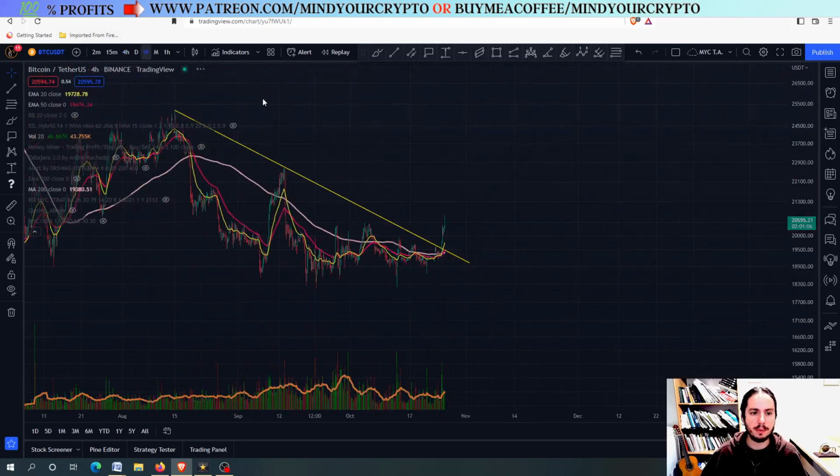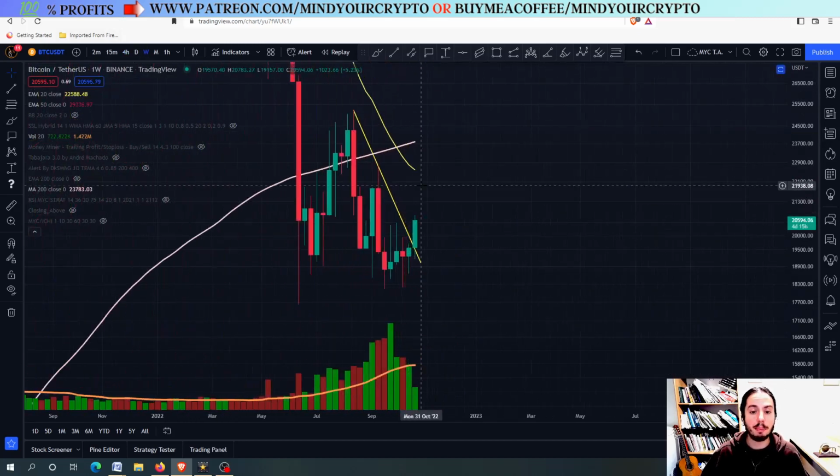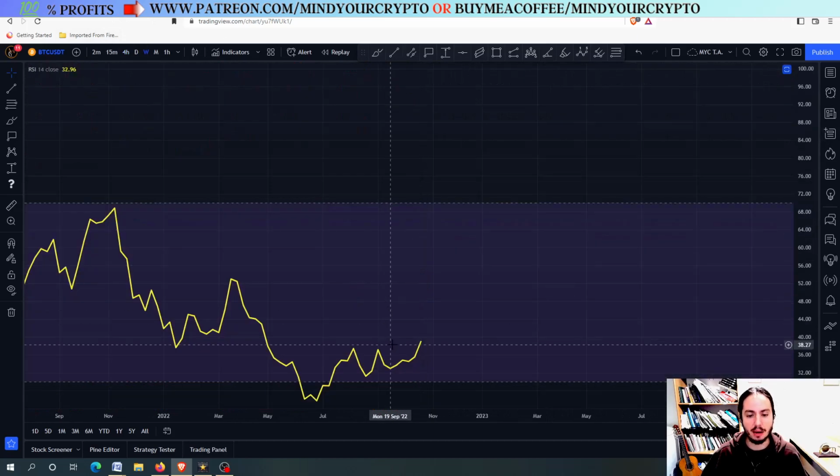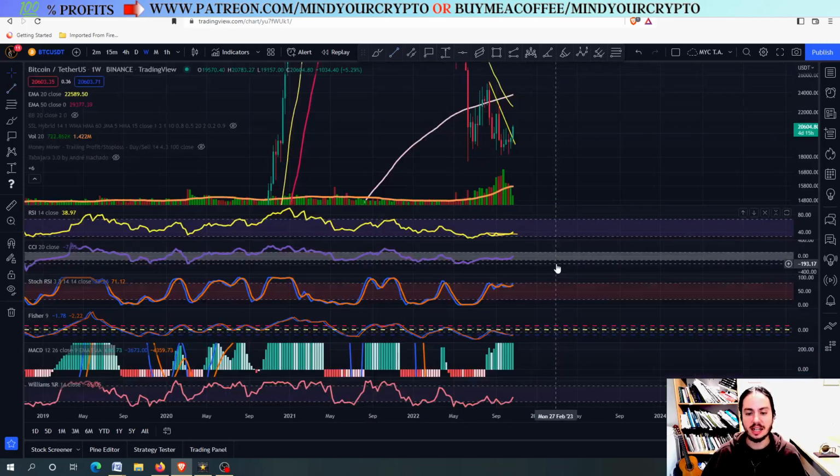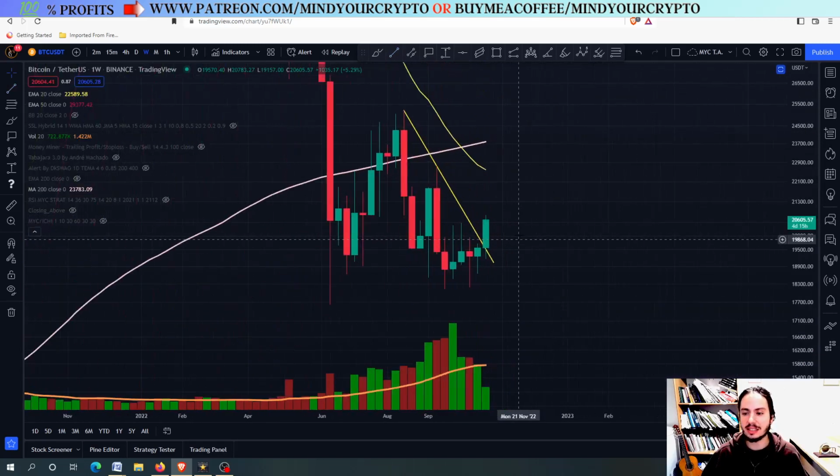In the weekly frame, you remember that we talked about a possible bullish pennant. Now, this bullish pattern right here is playing out. Okay, so in the weekly frame we are having lower highs in the RSI, higher lows, and this is a breakout to the upside. Now the thing is, is this a fake out or not?